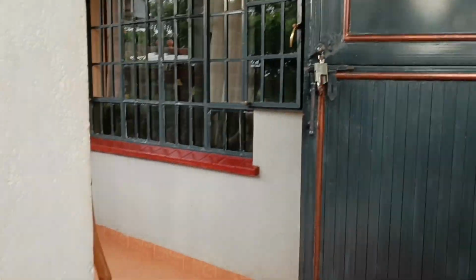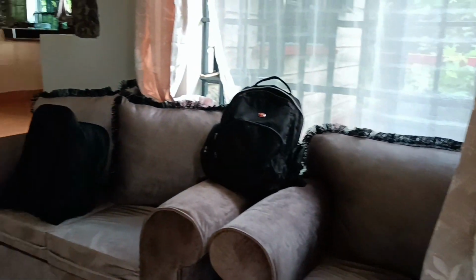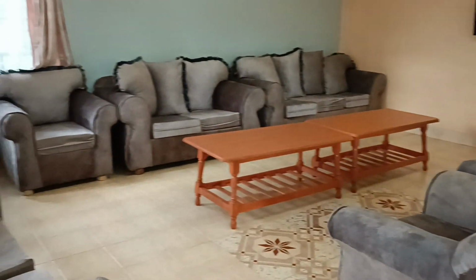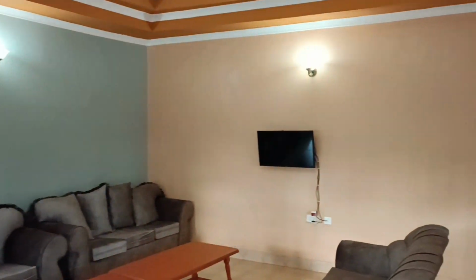Wow, this is the door of the main house. So secure. Now, wow, just look at that. Just look at that, guys. Just look at how serene and how comfortable the place is. This is the sitting room. You can see the arrangement. You can come here as a family, as a group, and you'll comfortably be accommodated.